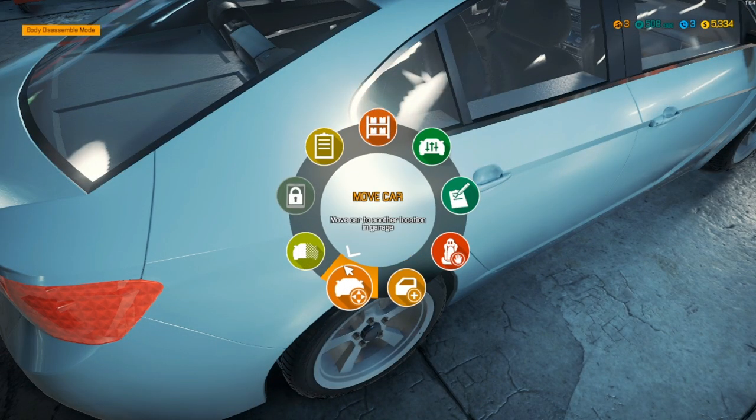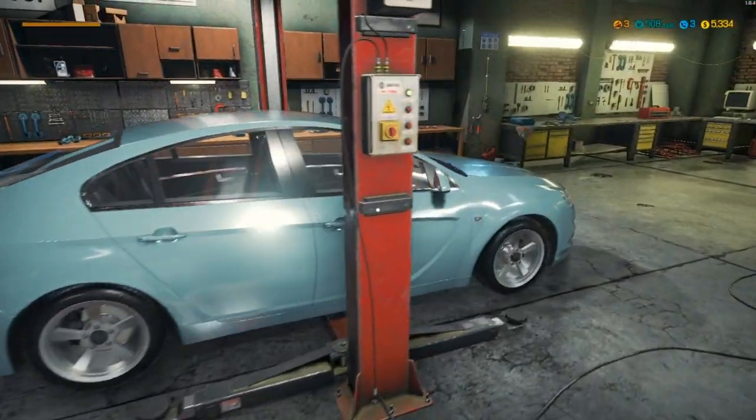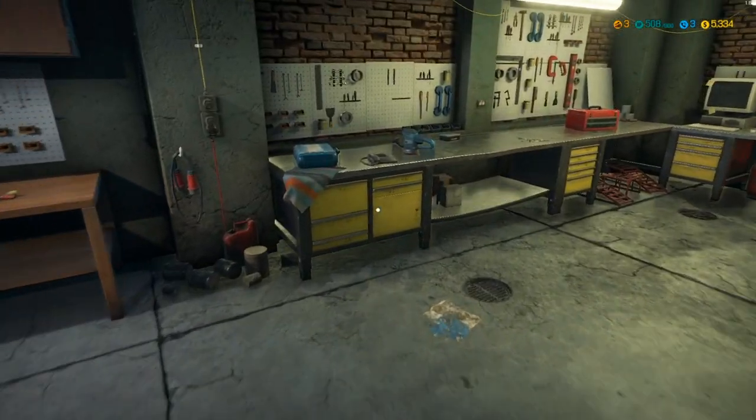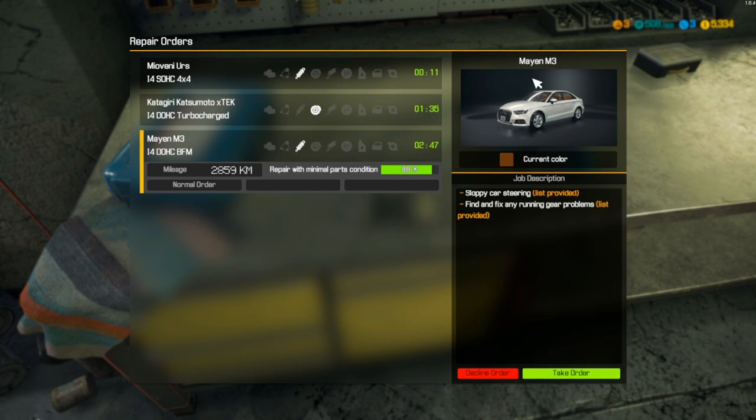So we're going to move this car straight to the lift. We're going to take it to car lifter A. What we usually do is two cars a video. I actually saw you with the other car in here that did look pretty neat. Oh, this is an Audi. M3? No, that's an Audi, not a BMW.